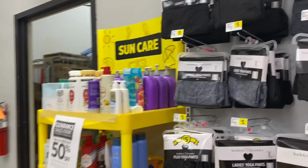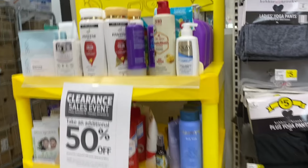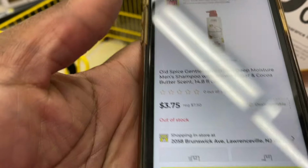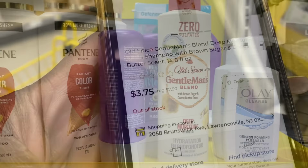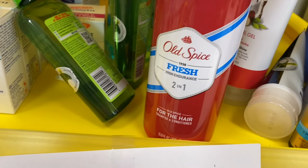Then you have this lovely, lovely hiding in the corner treasure over here. Let's scan some of these and see what they come up as. Oh, you know what? Hold up. Yeah, let's scan this. Spice right here is $3.75, and they have a coupon for $1 off, making it $2.75. Not bad. $7.50 to $2.75. Not bad at all. Got this Old Spice right here.